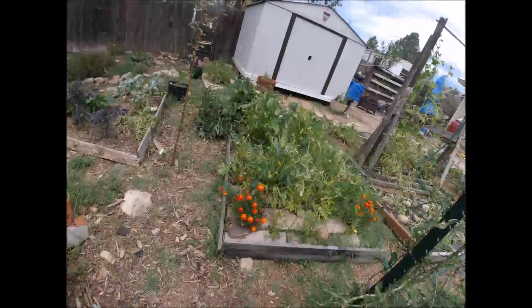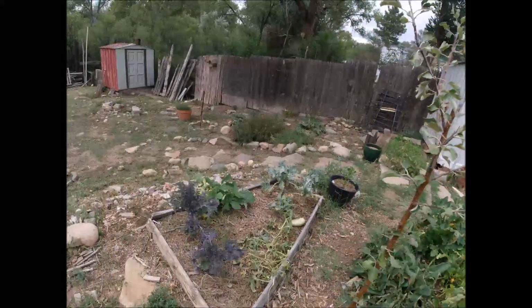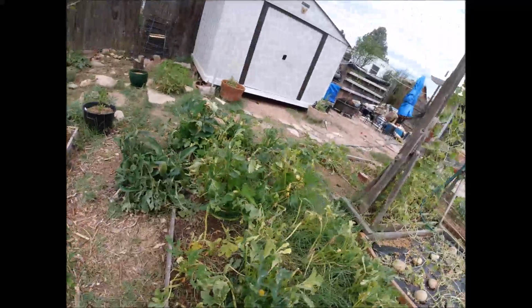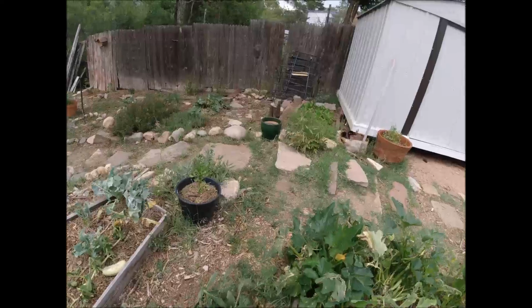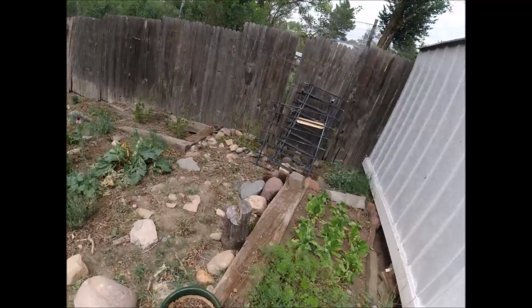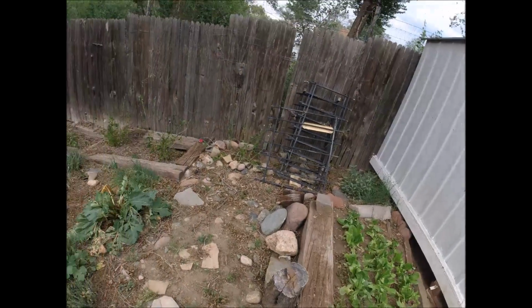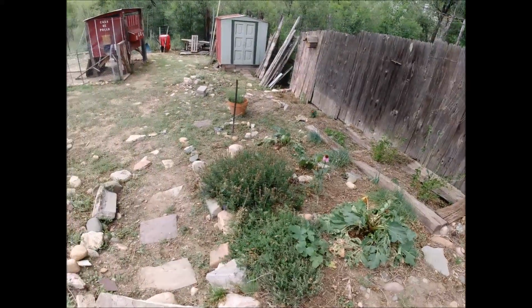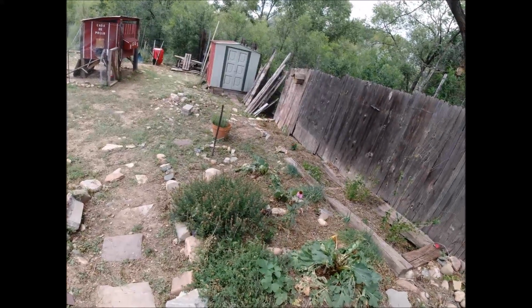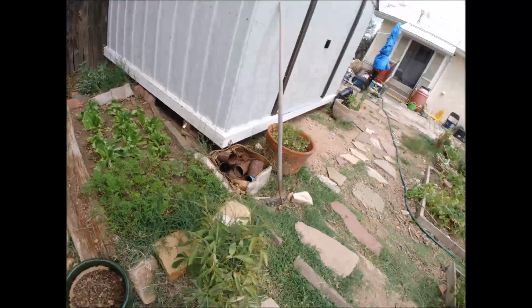So after the hail damage, most everything has recovered, but it's put a dent in my timing. I've got less than 60 days before our first freeze now, so all this stuff that got set back is really going to give me a setback on what I'll be able to harvest this year. But for the most part, that's the only apparent damage.